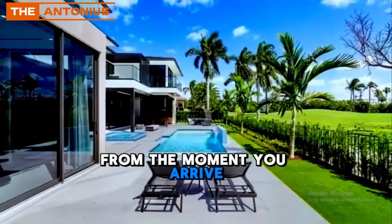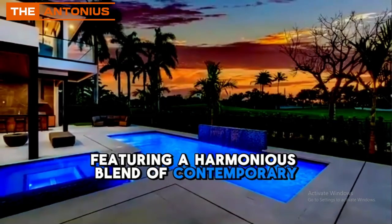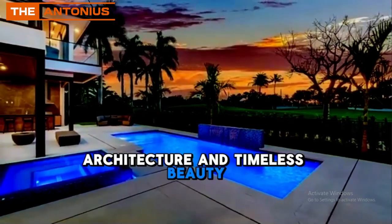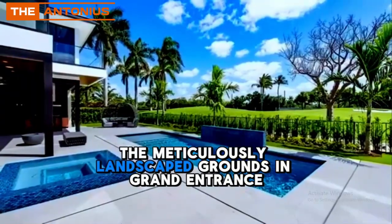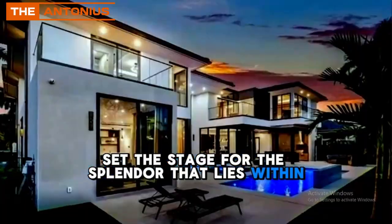From the moment you arrive, you are greeted by a breathtaking facade, featuring a harmonious blend of contemporary architecture and timeless beauty. The meticulously landscaped grounds and grand entrance set the stage for the splendor that lies within.